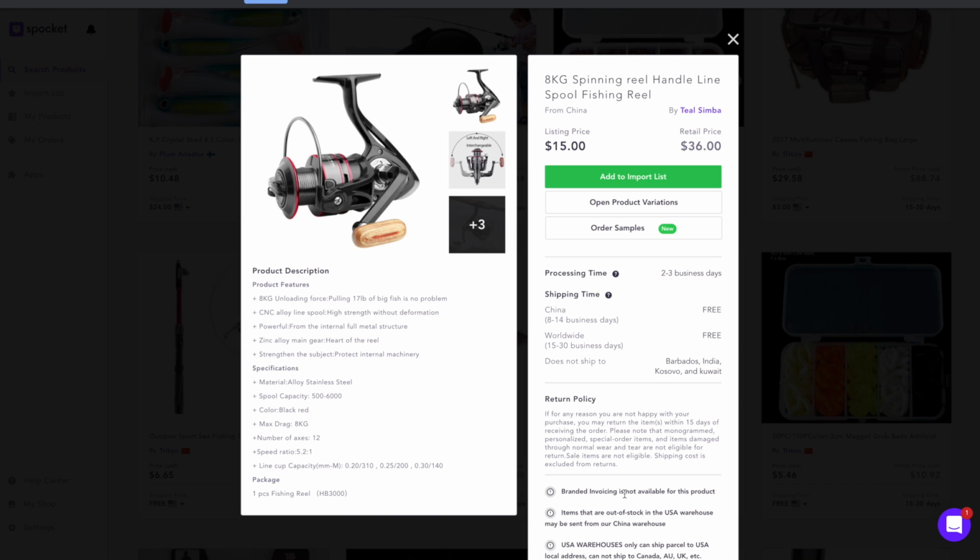And down below you can see there's a few notes, lets you know that they ship from US warehouses. However, if they're out of stock, they're going to ship from China warehouses. And another thing is branded invoicing, which is very key to what we're doing here, because if we're building a brand that's not ours, but we include an invoice with our logo on it, it looks that much more credible. And that's basically what we're trying to do here. We're trying to build our brand and scale off of that. And another thing I like about Spocket is that they give you real-time inventory updates. So let's say if they're out of stock, then it will update your website that it's out of stock.